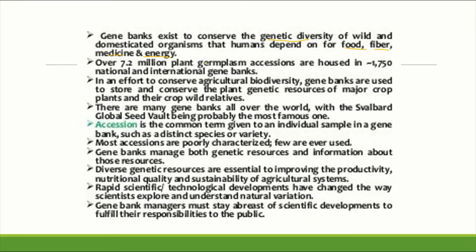Over 7.2 million plant germplasm accessions are housed in approximately 1,750 national and international gene banks. So you can see we have quite a good number. Therefore, to conserve agricultural biodiversity, gene banks are used to store and conserve the plant genetic resources of major crop plants and their, of course, crop wild relatives. There are many gene banks all over the world, with Svalbard Global Seed Vault being probably the most famous one.